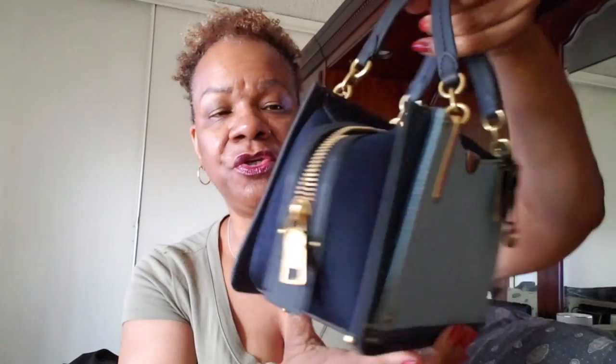And then it comes with the strap right here. It's just so cute. So I guess if you wanted to carry it on your arm, you could, but I just thought it was so cute. And I have a pair of Tory Burch denim wedges that I can wear with this. What I'm going to do is go ahead and show you guys what it looks like on. And if you guys want to see what fits in this, I'll be more than happy to do a video on that.